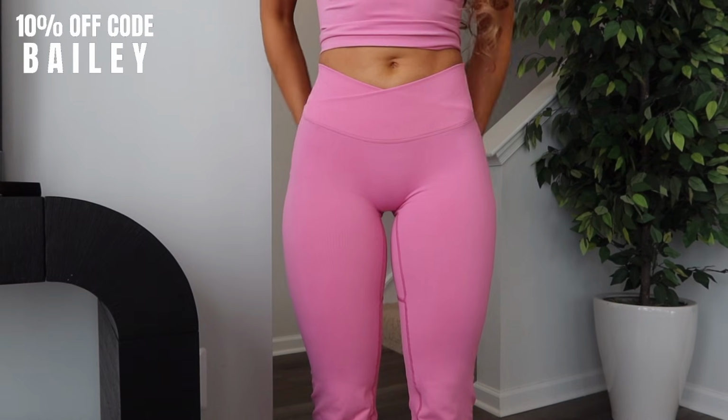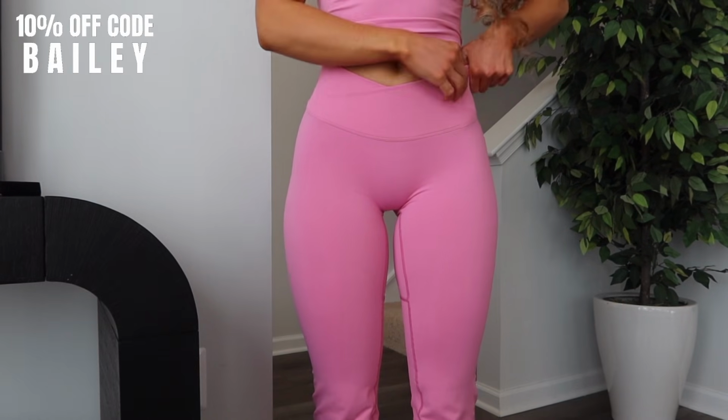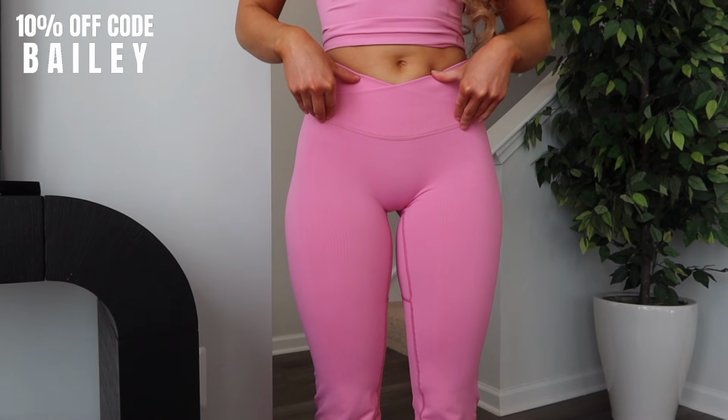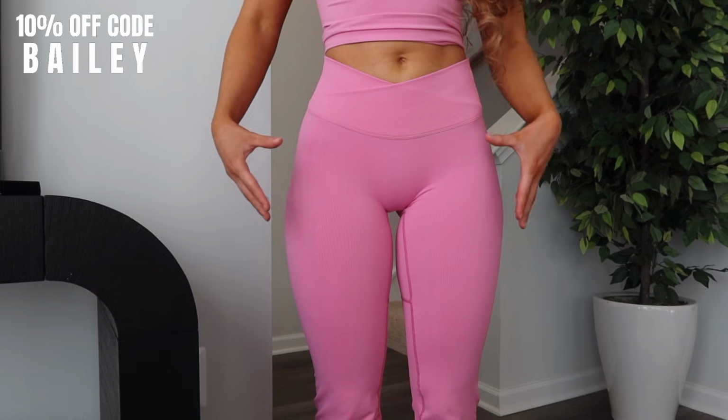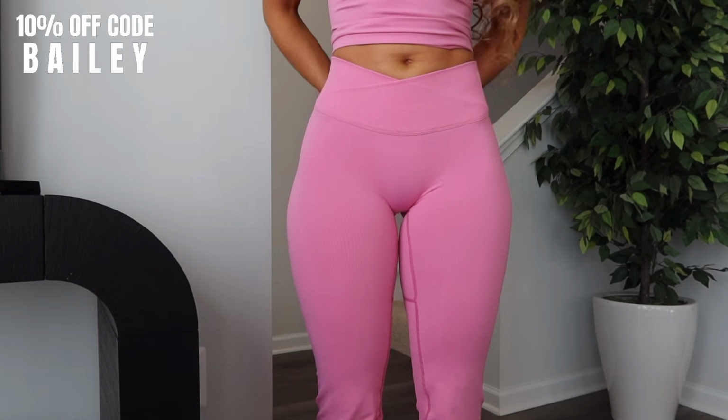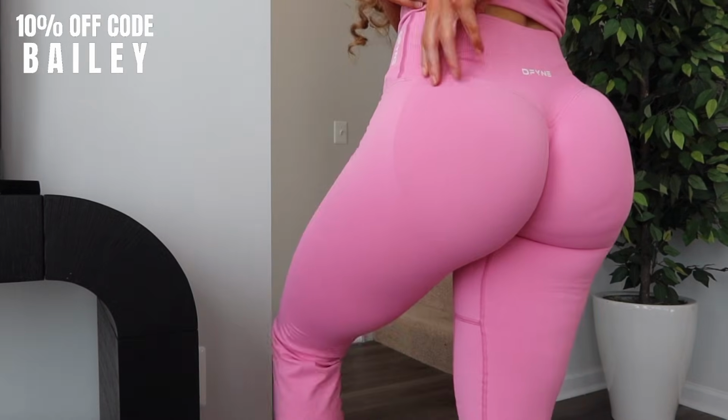Love the waist though. I think this waist is more flattering and more comfortable than Impact. I wish Impact had this waistband, but I wish these, I love the waistband, I just wish it had impact level lift. Sticker test.